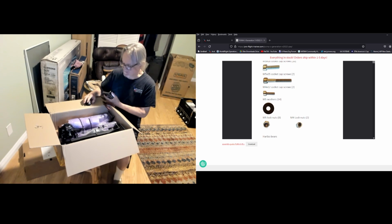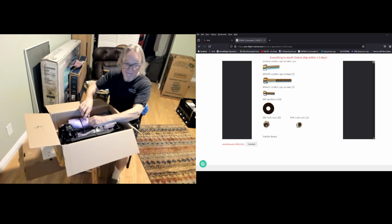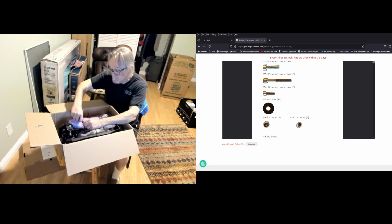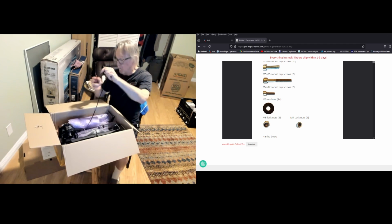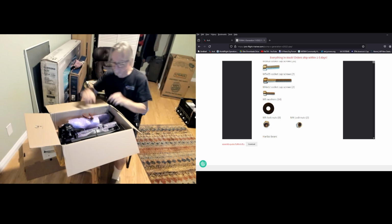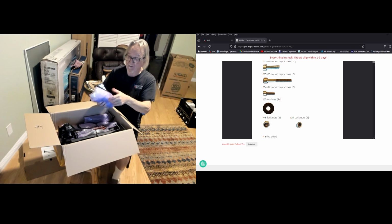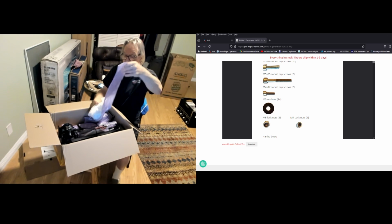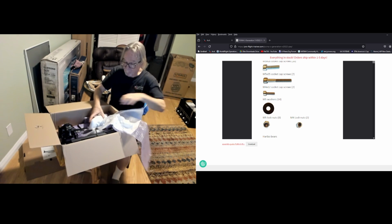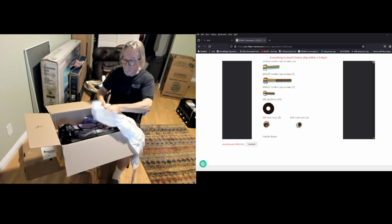So let's pop some of this stuff out real quick. We're just going to cut some of these tie wraps. Again, well packaged, as good as anything I've ever ordered on the tie wraps. I like to keep all this packaging in case I want to move it. Something I will be moving it. So I open this one, bubble wrapped and foamed, very nice. This looks like the head. Wow, this is packaged quite well.